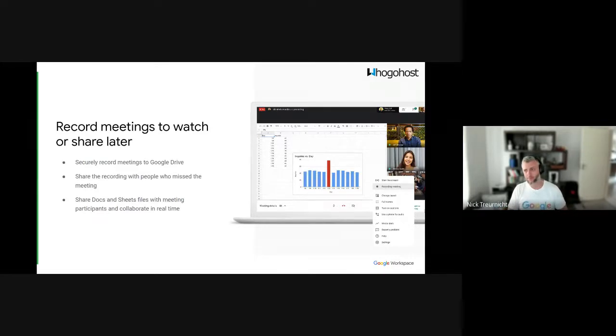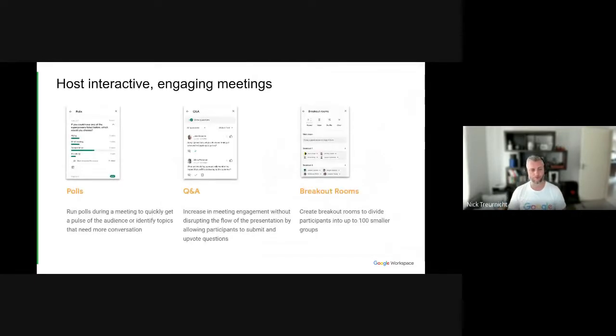Meetings aren't recorded locally, but rather in the cloud. And once the meeting is being recorded, Google simply adds it to your Google Drive. So you don't have to upload a large video file somewhere to a file sharing system afterwards. Google simply records it in the cloud and adds it to your Google Drive a couple of minutes later. And then you can just share it straight from there with whomever you like.